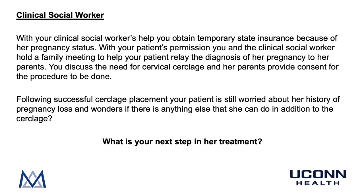Following successful cerclage placement, your patient is still worried about her history of pregnancy loss and wonders if there is anything else that she can do in addition to the cerclage. What is your next step in her treatment? So the one treatment option that we haven't discussed with our patient VH yet is progesterone supplementation. Let's learn a little bit about that in the next slide.